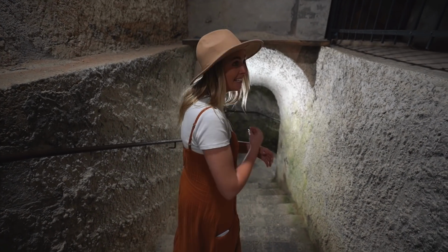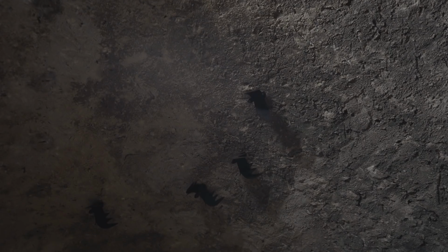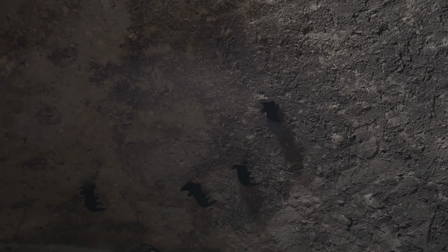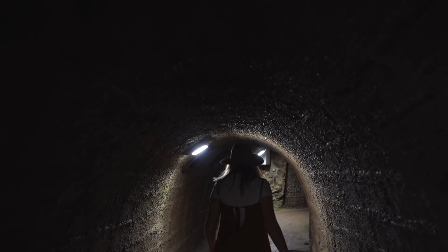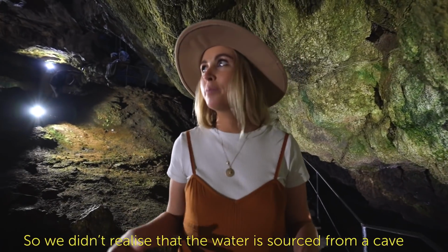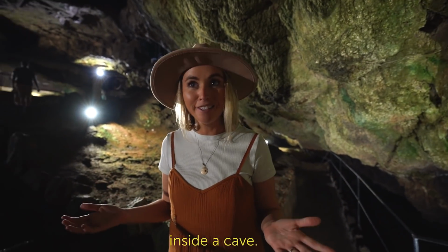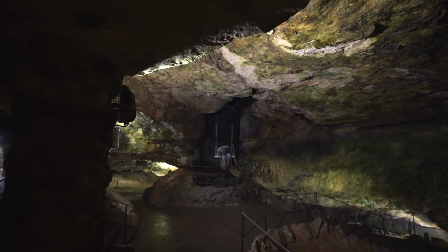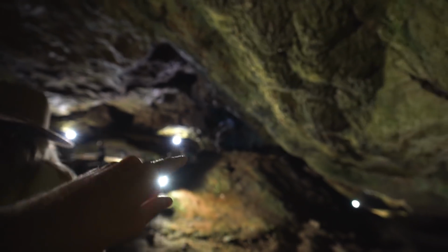We've just entered and instantly it is way colder in here. Also, there's bats. Oh my gosh, this is freaky. This is a cool tour though. It is so clear. Whoa, we didn't realize that the water is actually sourced from a cave. So we're currently underground, underneath the castle, inside a cave. It's so eerie in here. Also the well's just over there and we're looking down at it just before we entered.